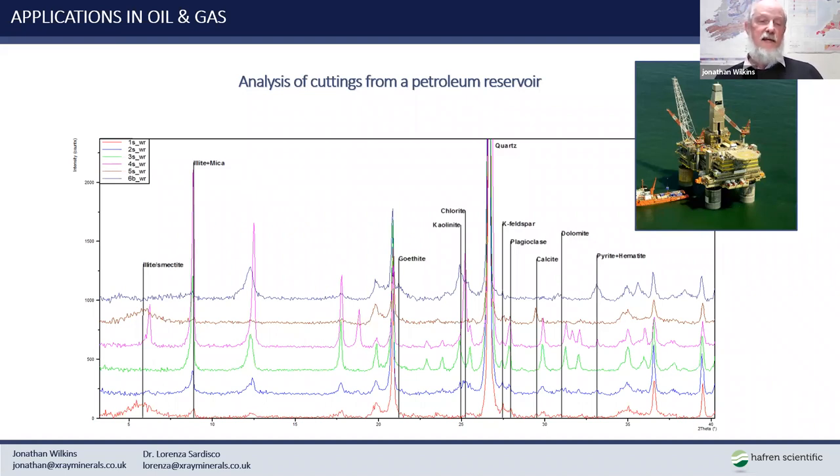And what I've done here is put together a stack of real life samples that do come from sequential sections of an oil well. We have labeled the peaks so that we can actually say with some confidence that, for example, this red trace at the bottom has an abundance of an interlayered illite smectite material.